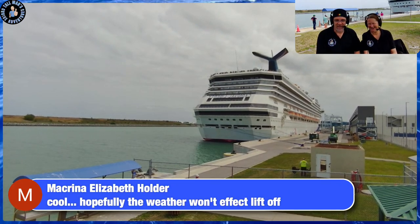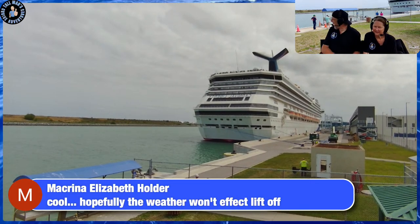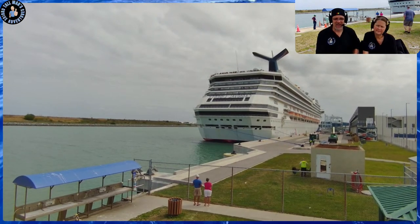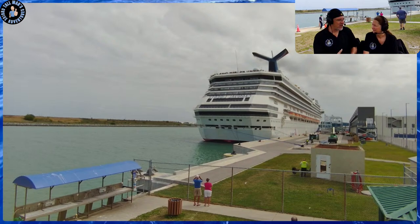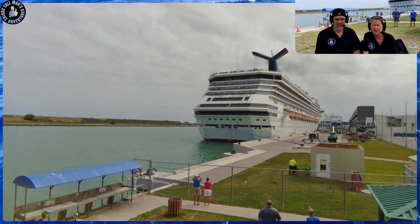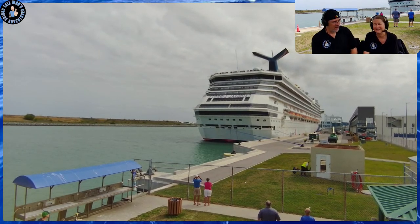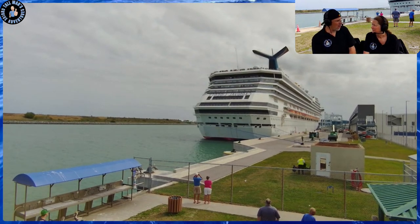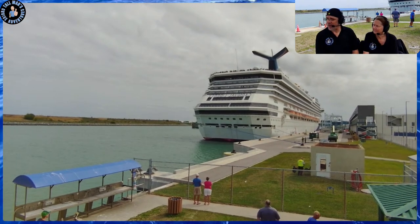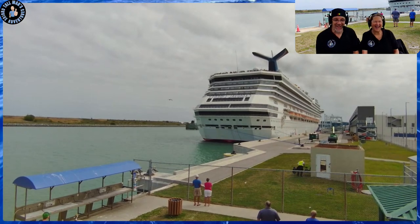Hopefully the weather won't affect the liftoff. I don't know. Obviously, you can see, it's a little overcast. It's not bad. I've seen them launch in way worse. I just don't know what the wind threshold is. Exactly, because we've talked several times, every time we come here, we talk about how windy it is. It is way windier today than it has been in the past. I think it's windier today than it was during the storm the first day we came here. Fortunately, we're not having to hold everything down. We've got stakes. We've got ratchet straps. We've got sandbags.